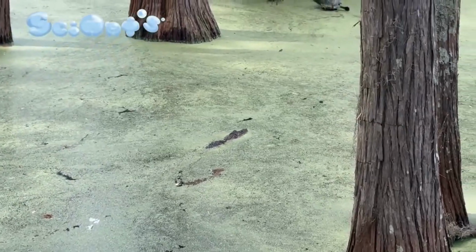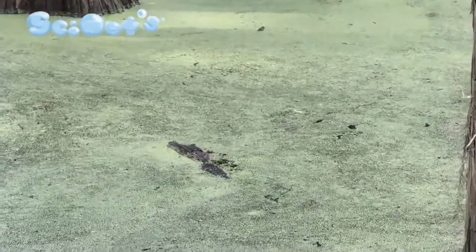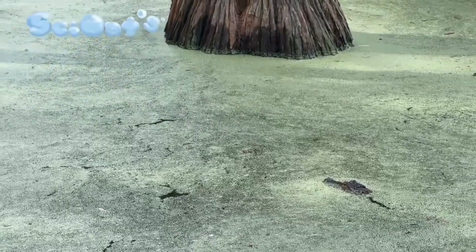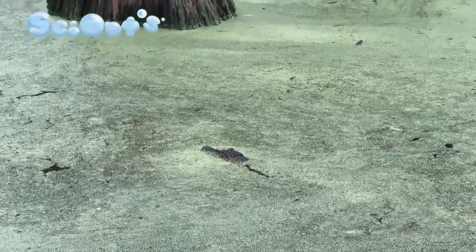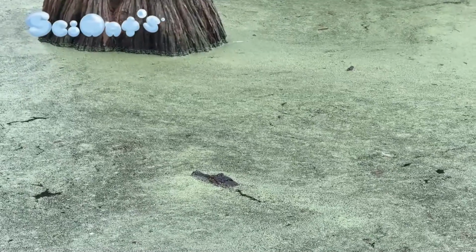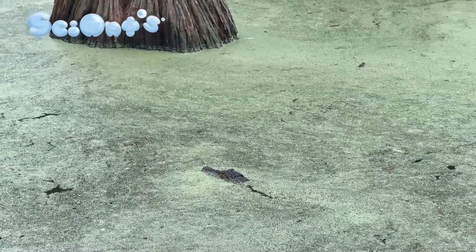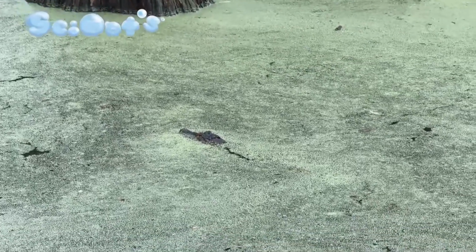And there's also a big turtle over there. Oh, that's so cool. That's so cool, y'all. I've never seen one in the wild just hanging out like this. Well, I think it is still not technically in the wild. I know, but it's outside. And it is outside. It's on the concrete tennis court.